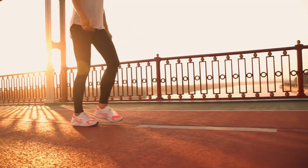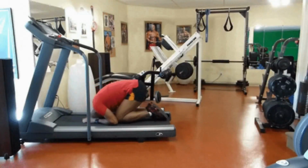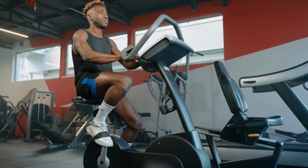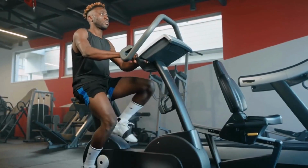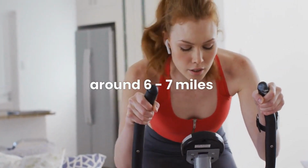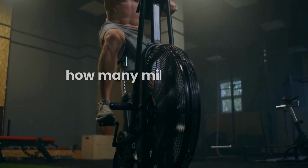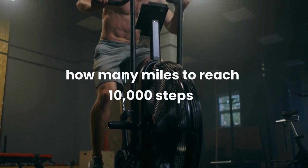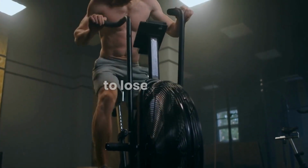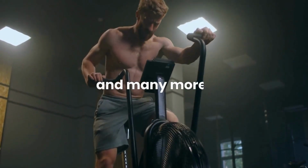The American Heart Association recommends 30 minutes of moderate intensity exercise at least 5 days per week. So you'll need at least a 30-minute session on your exercise bike, which is around 6 to 7 miles, to count for a good workout. But that's not the whole story. Watch this video to understand the big picture as we discuss how many miles you need to reach the recommended 10,000 steps, how many to lose weight, and many other questions about how mileage is related to your fitness goals.